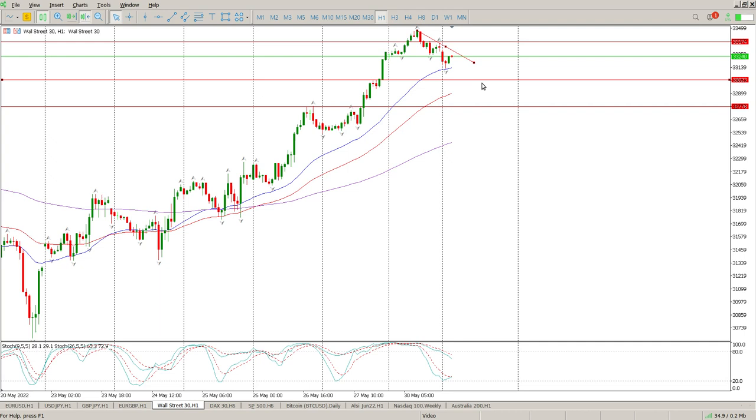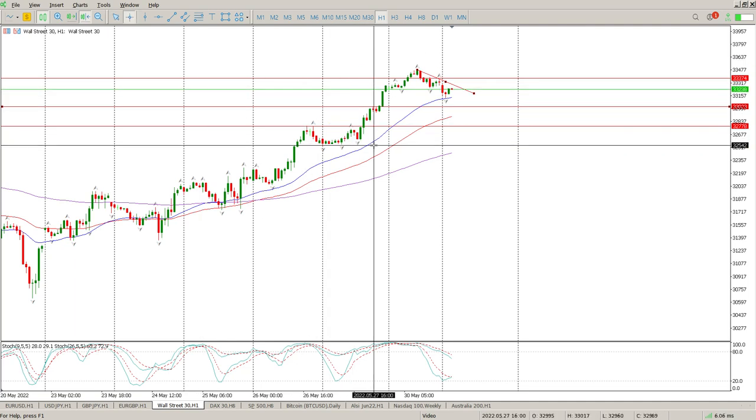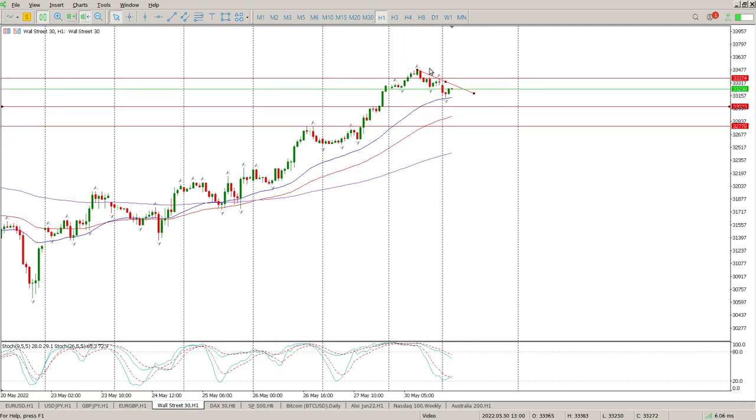Anyway, that's my view this morning. Definitely looking for some form of support and then another opportunity to buy. If we do start breaking this trend line, then that's going to validate the flag break to the upside, which will be a fairly strong move. At the moment, that's going to be around 900 points. So we just need to find some structure to buy off.